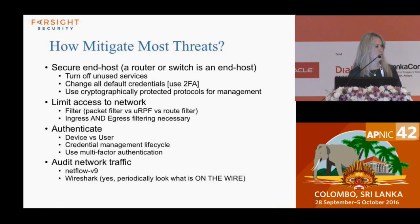You want to limit access to your network. That's filtering, either doing packet filtering, doing unicast reverse path forwarding, doing route filtering. And do both ingress and egress filtering where it's necessary in your network. Authenticate, right? Device versus user.